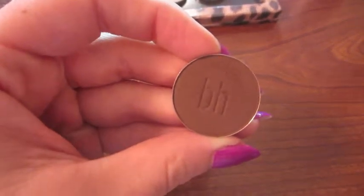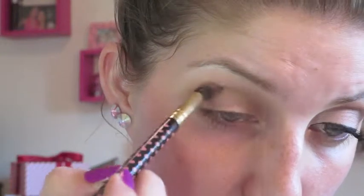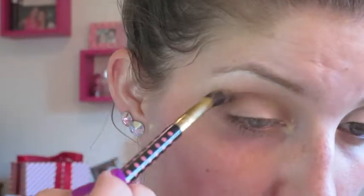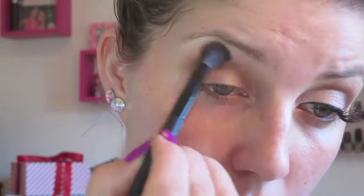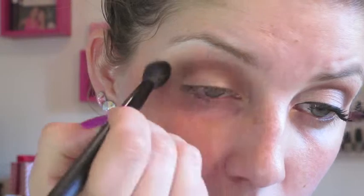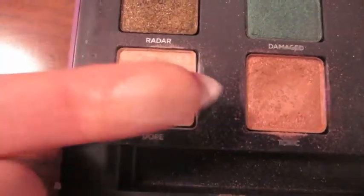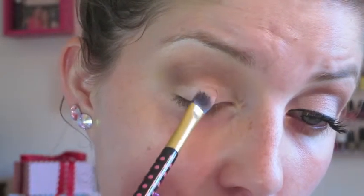This is BH Metallic Matte Shadow in number 8, and I'm using a smaller fluffy brush to concentrate that right in my crease. I'm not going to blend this upwards very much. And using small circular motions, I'm going to smoke it out on the sides, and then with the large fluffy brush, blend, blend, blend.